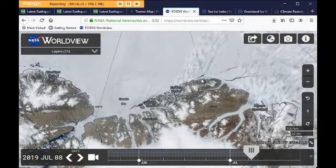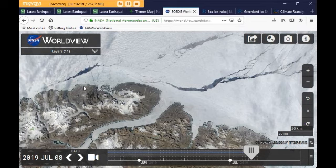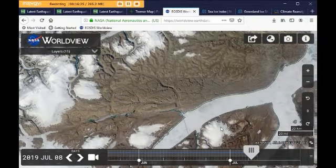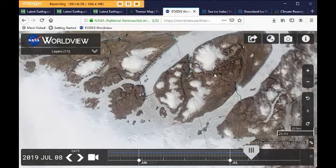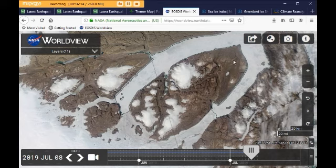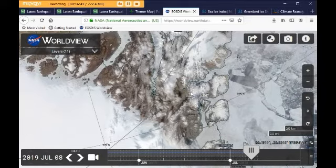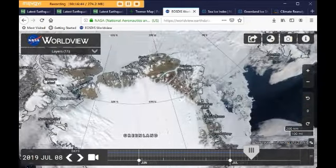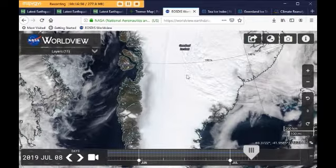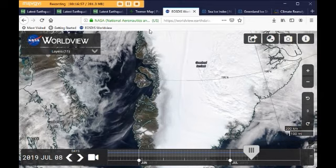Here's the northern side of Greenland, and we can see it's broken up here. We can see where the snow is all melted, and this is the rock here, and these are little frozen tributaries here still. But you can see around the edges of Greenland, they've really melted a lot. And where it's not cloud covered, you can really see how far in it's already melted.